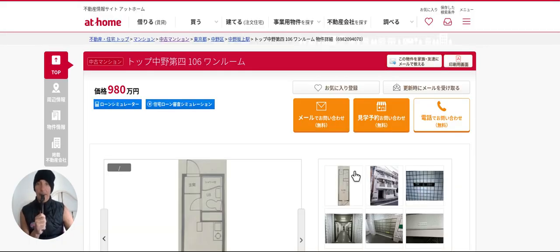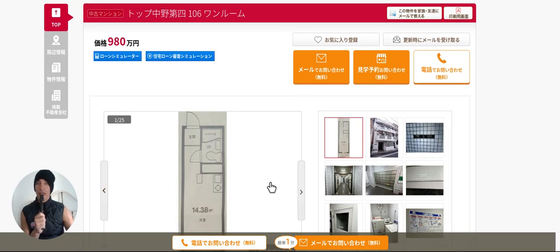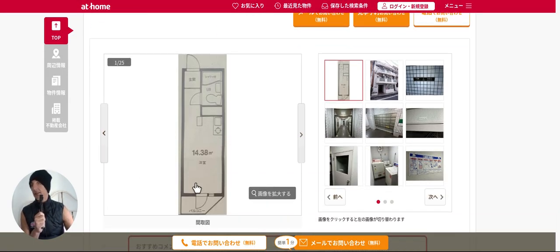Looking at this one, it's nothing special. It's a very bottom of the bottom line sort of Tokyo unit. If you're coming from the outside, you're going to need cash, but you'll be living in Tokyo rent-free for the rest of your life.